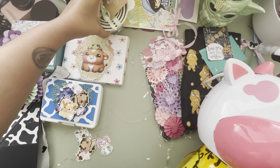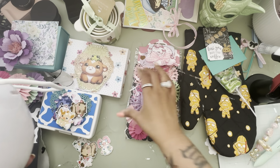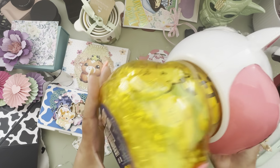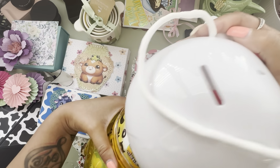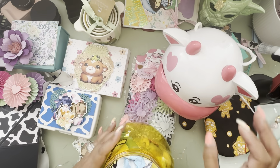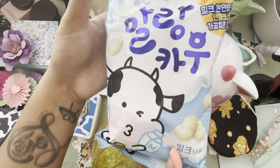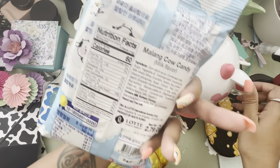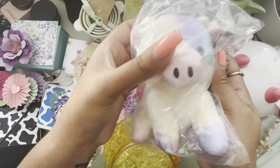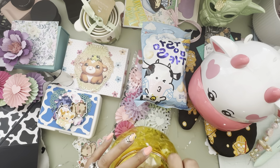These entries have been so much fun. I can't wait to decorate my room with all your guys' projects. I'm just super excited to hang everything up and display all the things. This is too cute. Yep, with some Korean snacks. Cow candy, milk flavor, okay. Aww, oh, look how cute this cow is. Thank you so much.